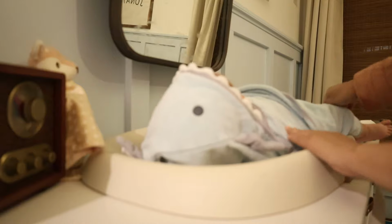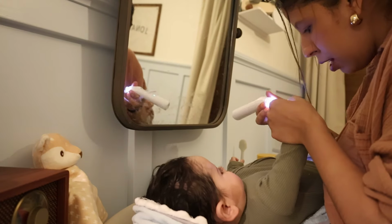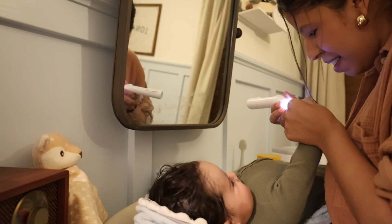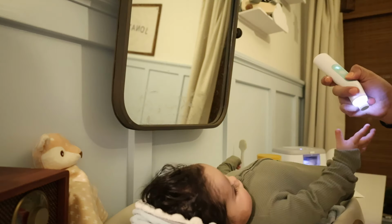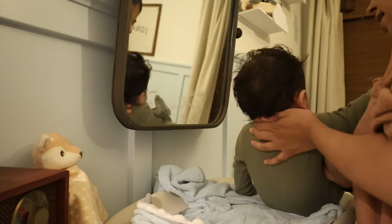So right after bath, of course, I just lather him up in lotion. I put on his little PJs, and then I also file his nails, if not every day, every other day, because they grow so fast and they are so sharp that it's the best thing for us to have him done every single night almost.